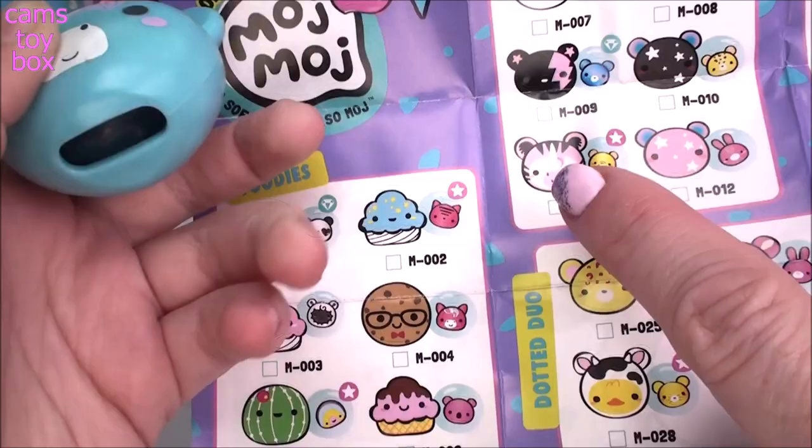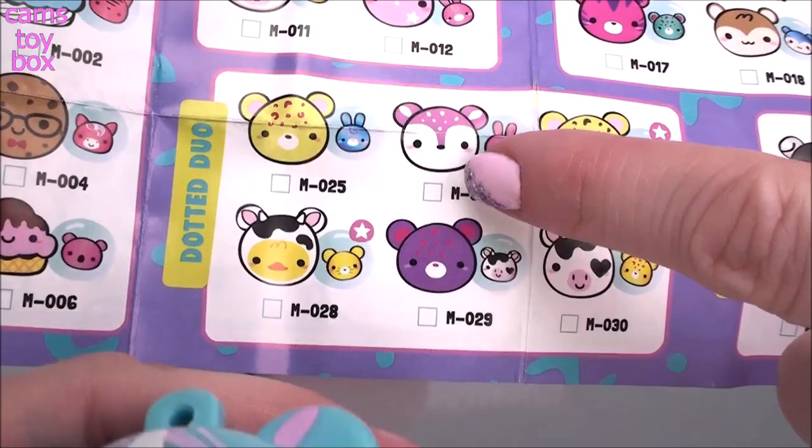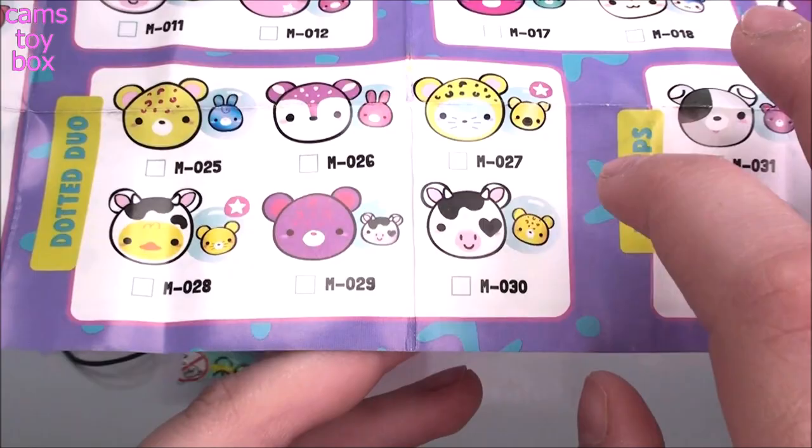Look at this one. That is so cute. Oh, I'm loving these. It's like a little cow. Look at this one. Is that like a reindeer? I think it's just a deer. Oh, but whatever. But you see how the cow has a leopard? And this leopard has a cow. Shouldn't the cow have a cow and a leopard have a leopard? No, it looks like they mix them up, which is kind of cute in a way. Aw, I see a sloth with a bunny.